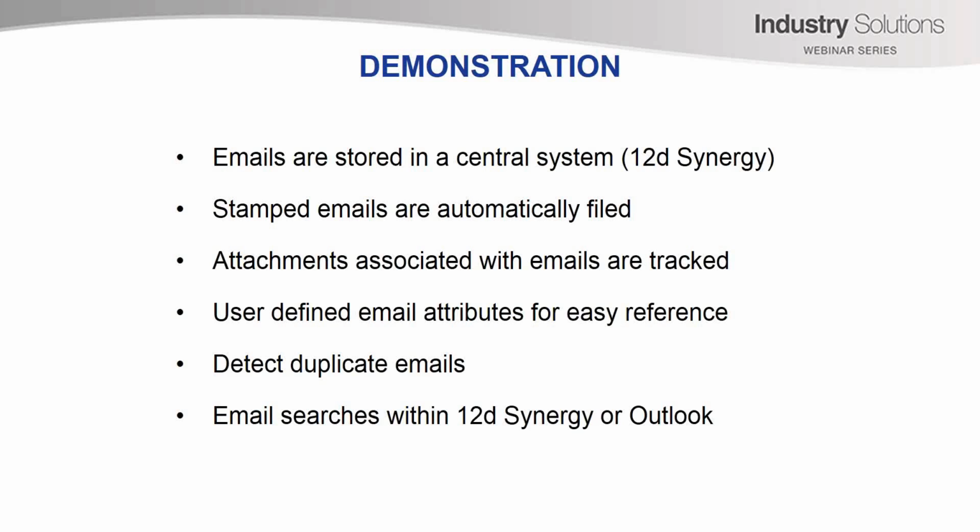I demonstrated how attachments associated with emails are tracked, even though they may be stored in separate folders. This is great for tracing the provenance of documents that are delivered by emails. I demonstrated how user-defined email attributes can be used to categorize emails for quick reference and searches. I also demonstrated how 12D Synergy detects duplicate emails. The benefit is that if there are multiple users copied on an email, you're not going to have multiple copies uploaded into Synergy, only the first copy.